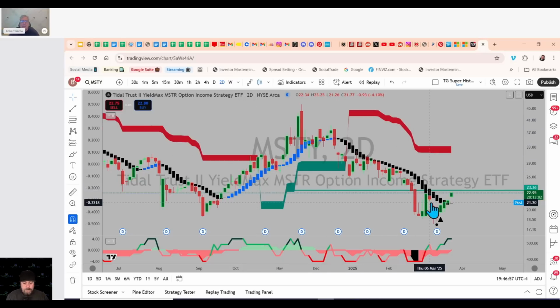So I want people to look at your YieldMax products on the monthly, not the weeklies, but the monthlies, and put a 2-day chart up there, set your trend band to 5, and then you can look for trades.